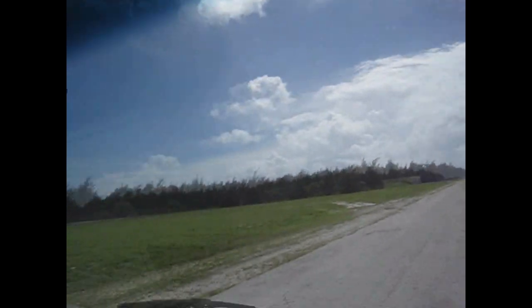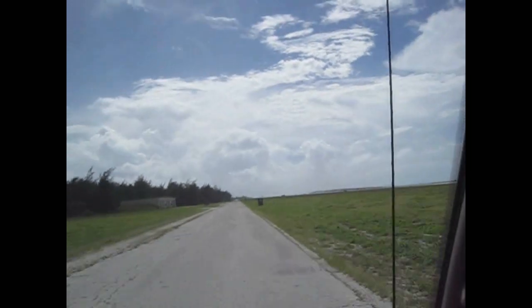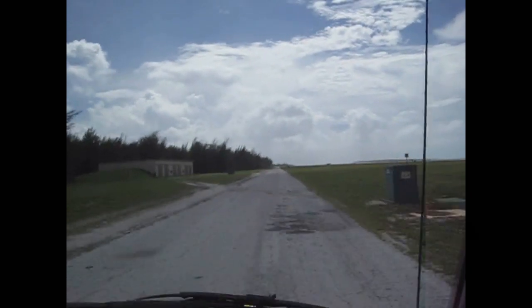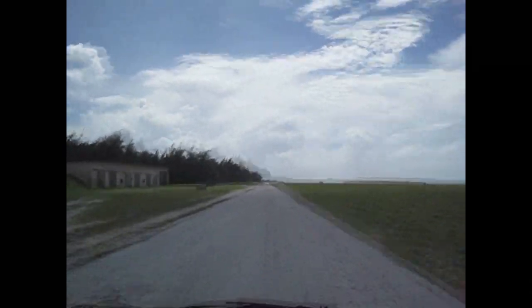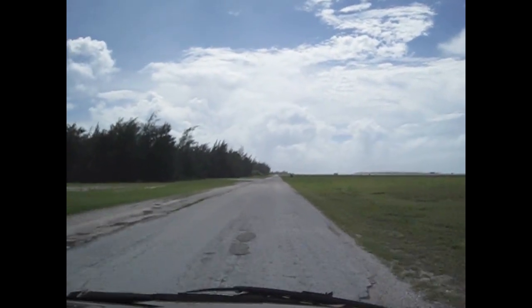Bunch of revetments over here. These were built by the Japanese. I'll show you another setup here that are a little easier to get to. So they had their fighter planes parked in these revetments as protection. And these are both National Historic Landmarks, these revetments.